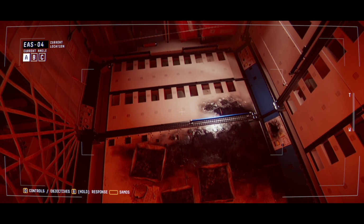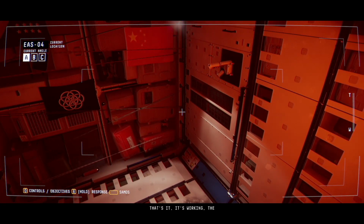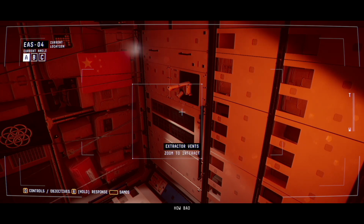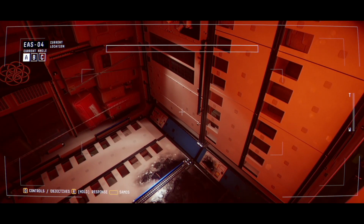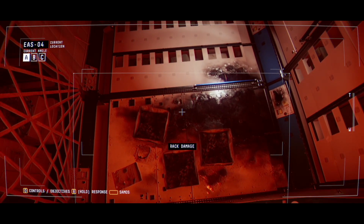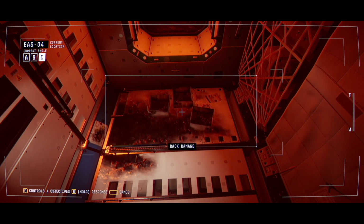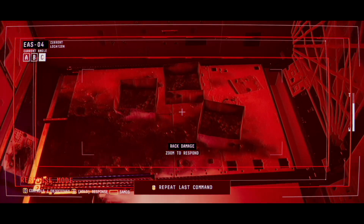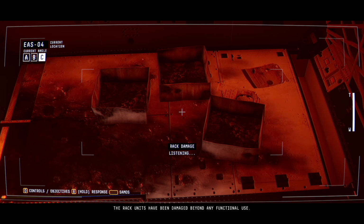I think there'll be a lot of dead humans in my ear. That's it, it's working. The fumes are dissipating now. Yeah, all sorted. How bad is it? Pretty bad. The rack units have been damaged beyond any functional use. Overall, that's not too bad, considering.